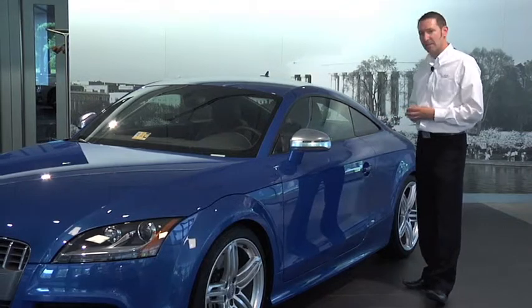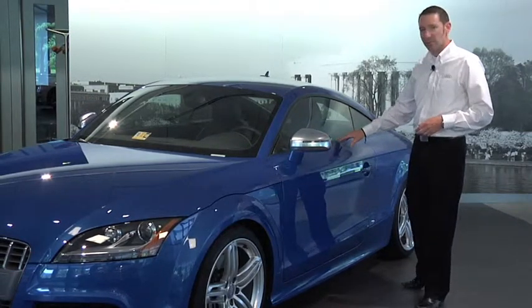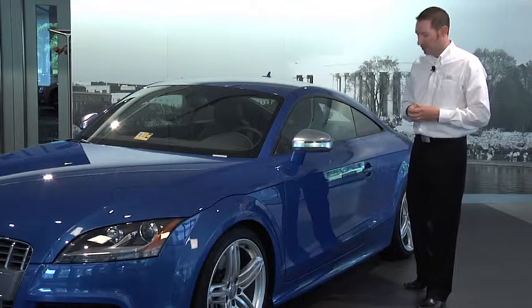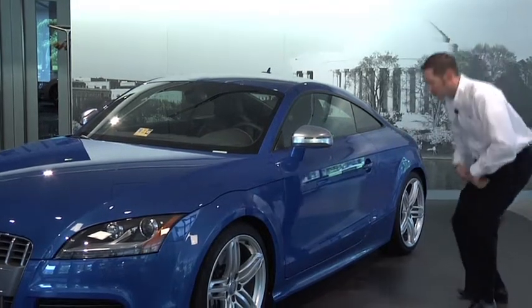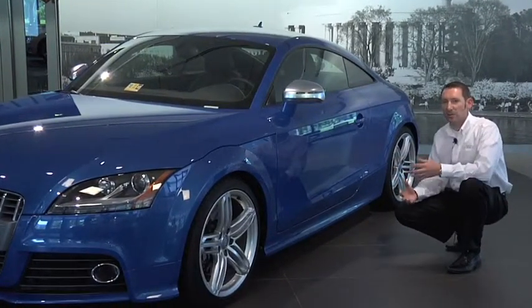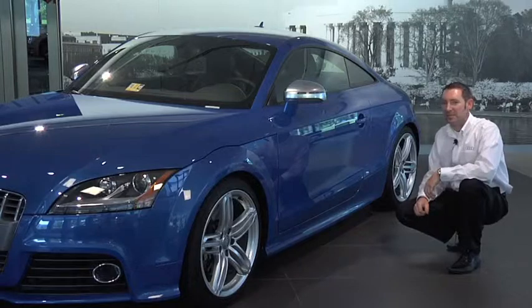When you take a look at the side, the car has a very, very aggressive and tall shoulder line. It gives the car a more aggressive look. Then when we take a look at the dynamic line, on this car it travels up quite aggressively. And this makes the car look like it's actually running even though it's standing still.